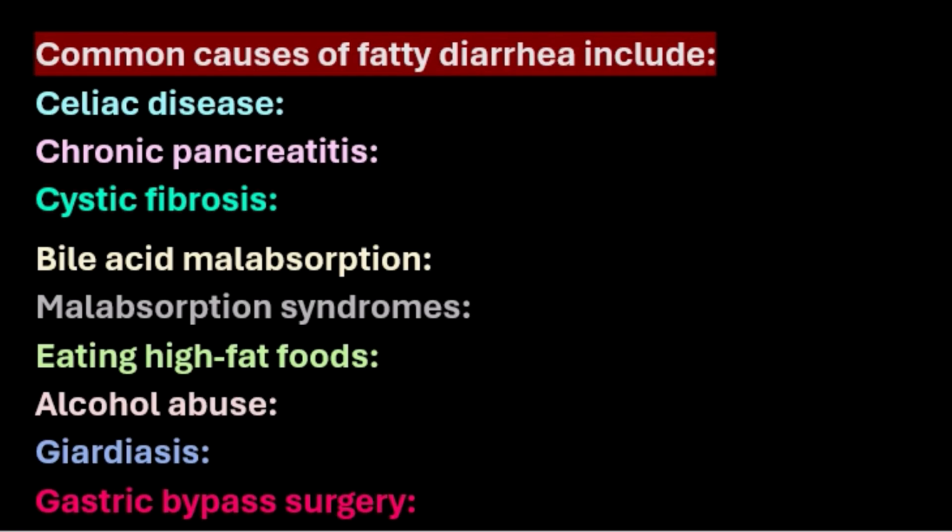Common causes of fatty diarrhea include celiac disease, chronic pancreatitis, cystic fibrosis, bile acid malabsorption syndromes, eating high-fat food, alcohol abuse, giardiasis, and gastric bypass surgery. So here celiac disease is mentioned in the question, which is the right answer.